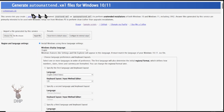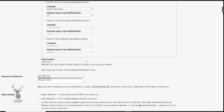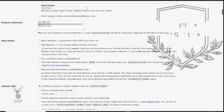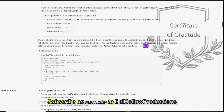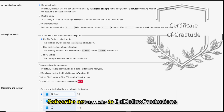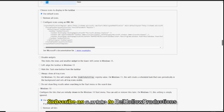There we go. Now, if you can see up at the top, generate an autounattend.xml file for Windows 10 and 11. What you simply do is go through here and answer your questions. I'm not going to run that through for you, but you can go ahead and answer these questions. And it will build you a file called the unattended answer, whatever that is.